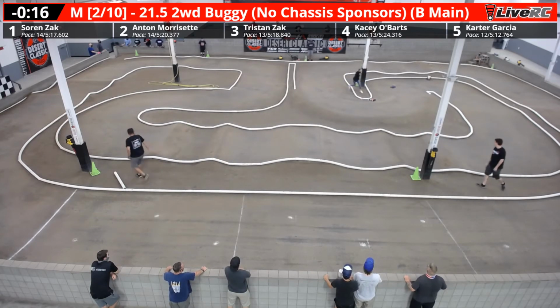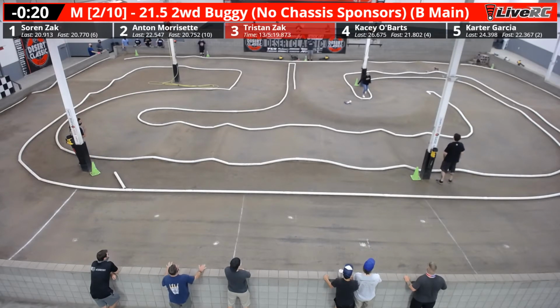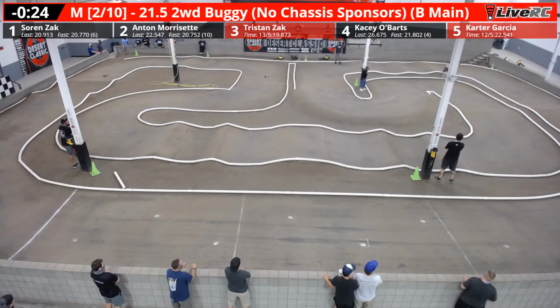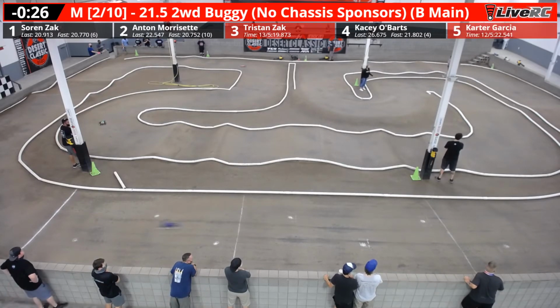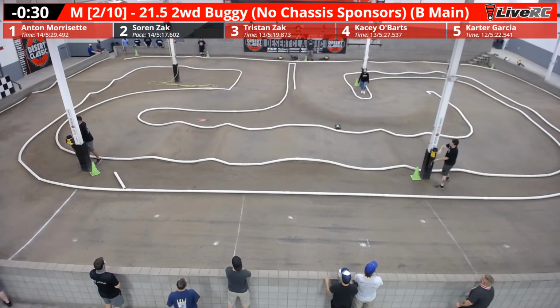You'll be done when you cross our finish line. Soren getting it hooked up into a pipe. Anton not able to get the car going straight. Then Soren getting it wrong in the center section. Here comes Anton. Anton and Soren coming down the front straightaway. It's going to be a drag race. Who's got it? Who wants it? It's going to be Anton taking the win.